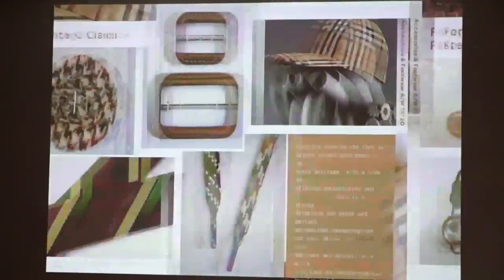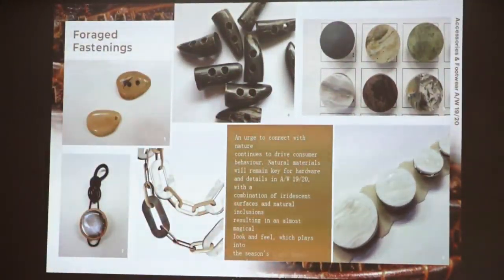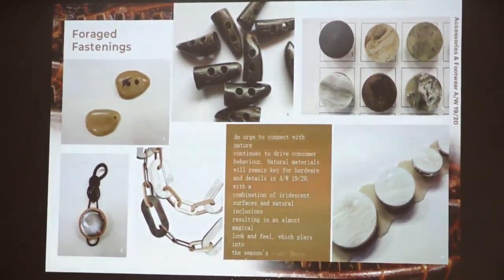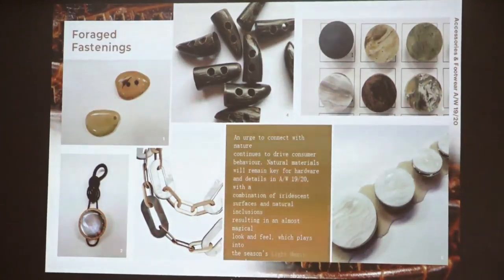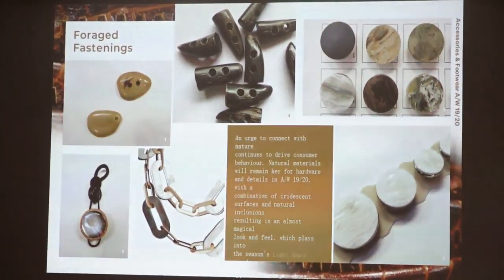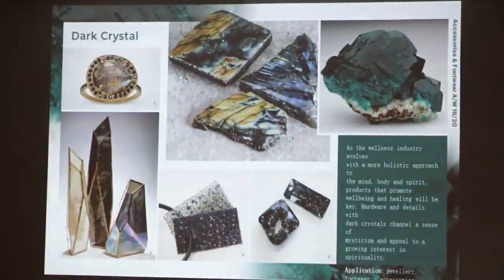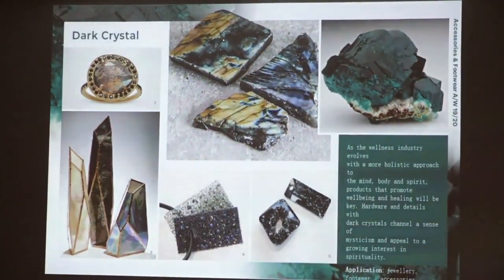Next one is, again, the buttons on your shawls and on your boxes that are something you found from nature. Broken stone, broken glass, horn, etc. It started in Italy, where they try to use whatever they see in the factory, even if it's broken, and still use it. The dark crystal is a very important thing in accessories. Next, please. These dark crystals, you see, are glass that looks like gemstones.